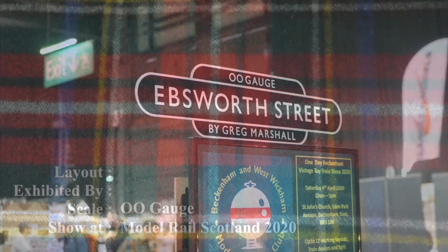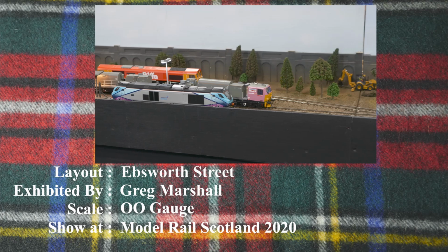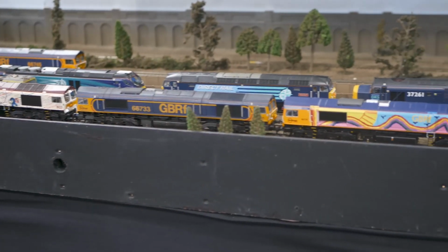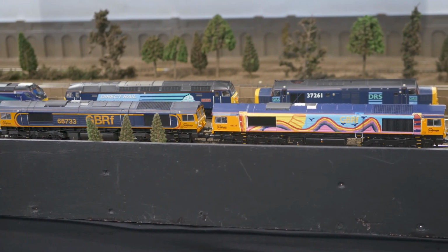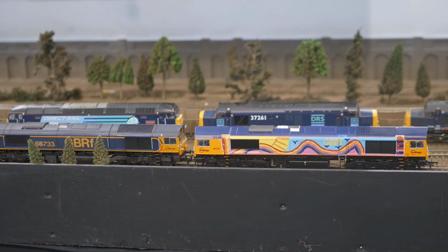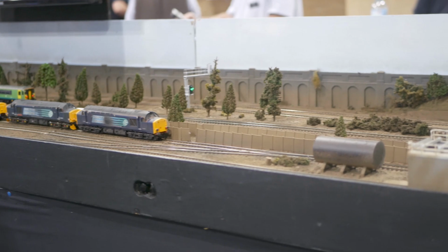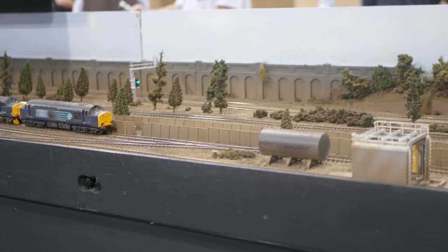This double-O gauge layout is Edgeworth Street, exhibited by Greg Marshall. Edgeworth Street is an ambitious modern image double-O layout for the exhibition circuit. The track layout is designed for the signalling and operation side. I was fortunate enough to speak to Greg at the show, who gave me some more information.